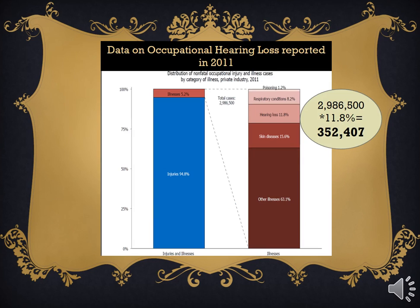This is just a little bit of data. This is from the private industry, and this is from the year 2011. Out of all the injuries that were reported, 11.8% of those were hearing loss. That's a lot of people. That's a big percentage.